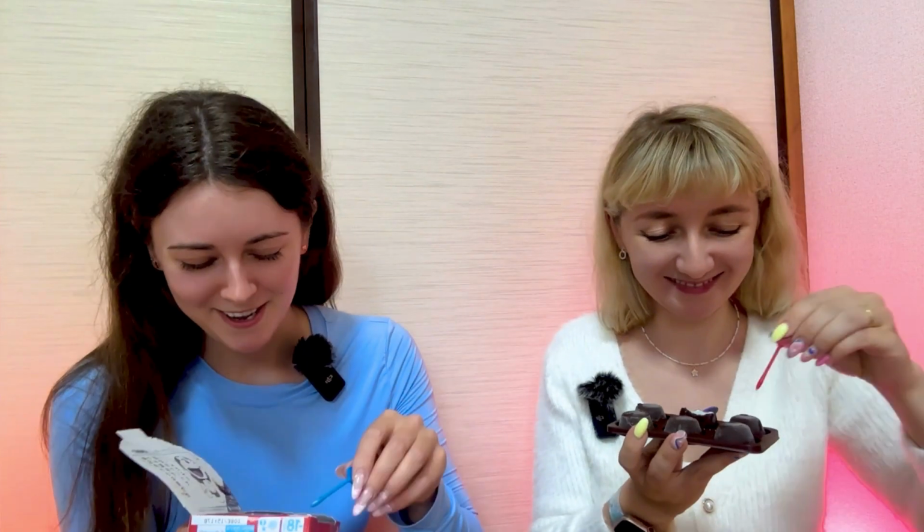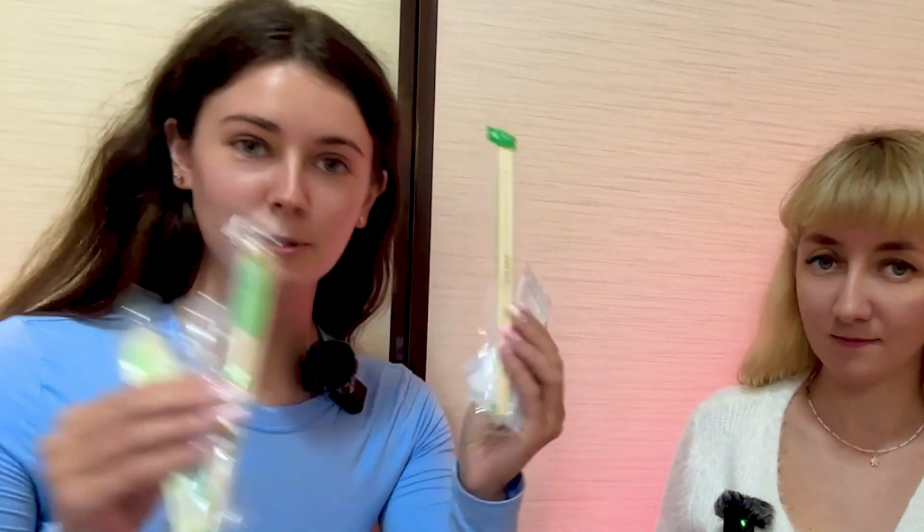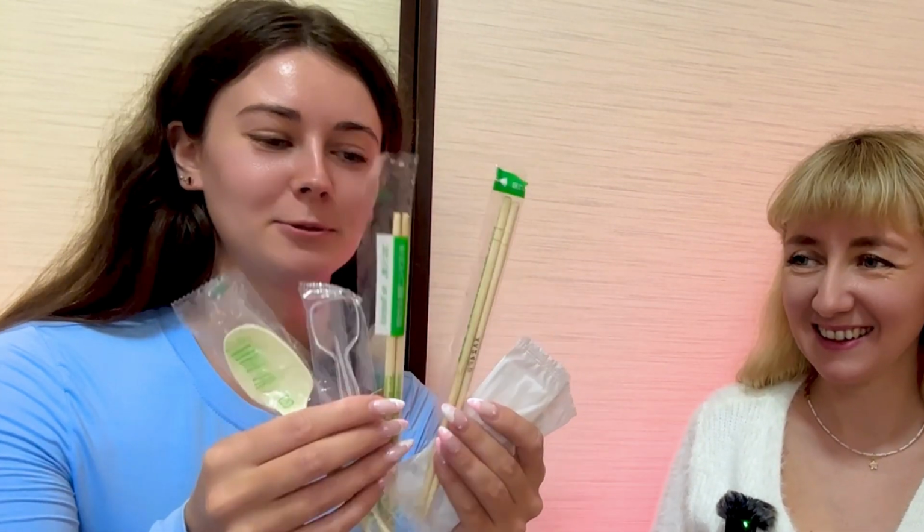Let's try each other's. Menthol, peppermint gum. It's just chocolate with peppermint gum. It's the ice cream we're all used to. Real tasty ice cream. In the combini, Alina said you'd get top-notch service. They'll give you an extra spoon and chopsticks.